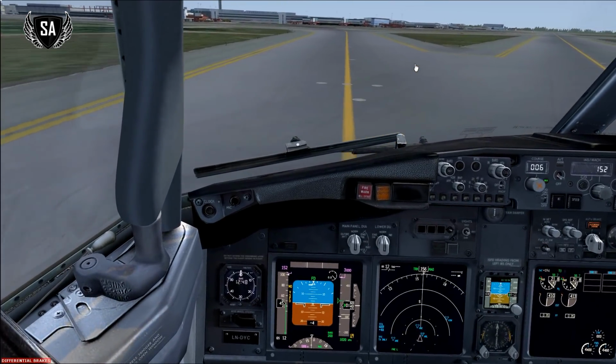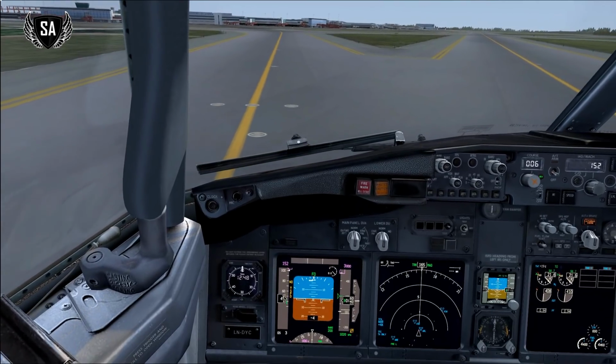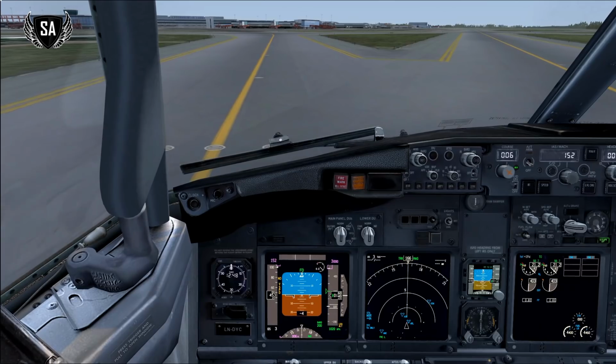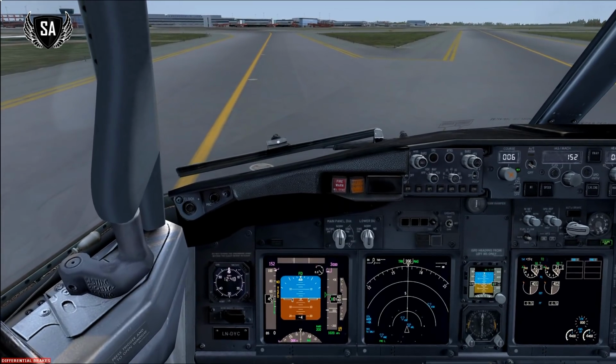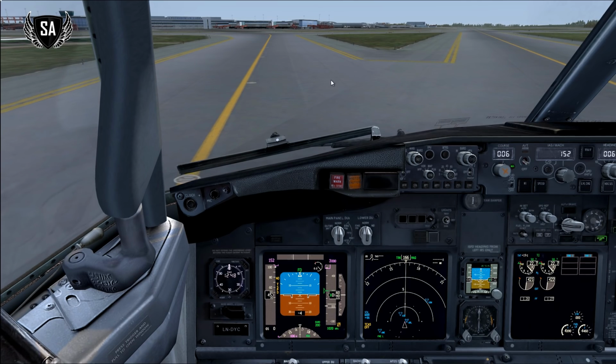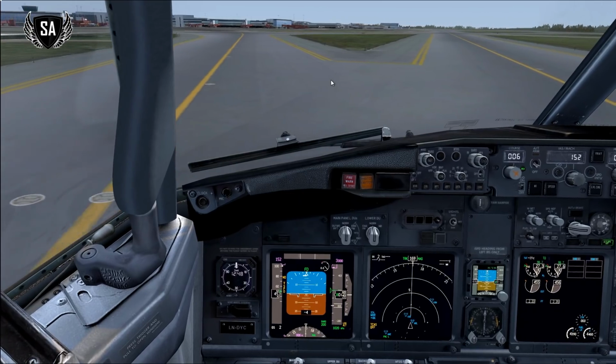Alright, so it looks like we're on the ground. So let's see where our gate needs to be. So what gate do we want to go to? Let's go over to gate 37. So we'll hang a right here.